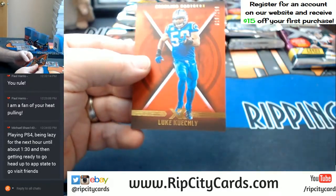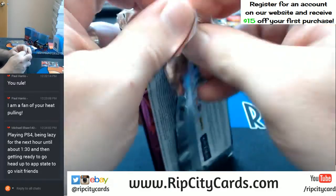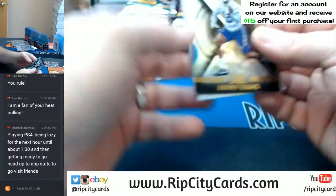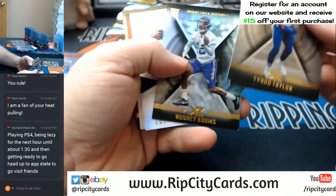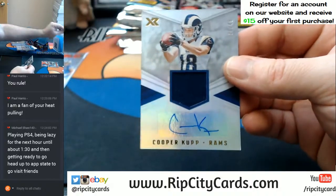Pumphrey to 75 and Keekly to 299. Tyrod Taylor, Zenner and Rodney Adams. Cooper Kupp to 49, Rams.